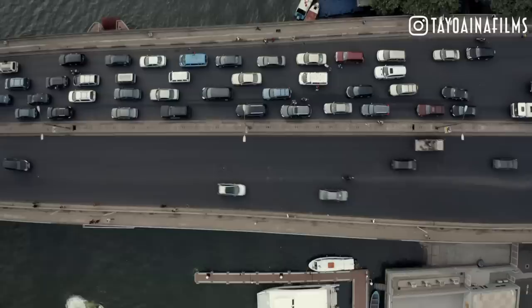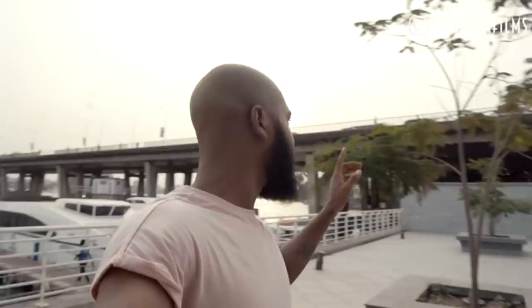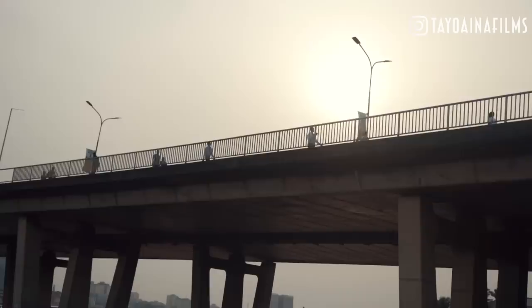So from here, if my boat has arrived, I can easily just walk outside, and there's a bar around that spot right there where you can chill. And behind me is the Falomo Bridge that leads to Ikoyi. So if you're going from here like this, you're going to Ikoyi, and then this other side leads to Victoria Island. See how beautiful that sunset is. The sun is about to set now, and it's really, really dope out here.